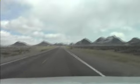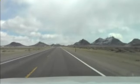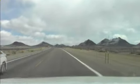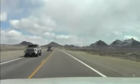If you look up there to the right, a lot of those hills up there are tailings. Some of these hills are tailings. That's where they took the ore out of the ground. They say Tonopah is just almost hollow underneath. And a lot of these hills are tailings from those mines, underground mines.